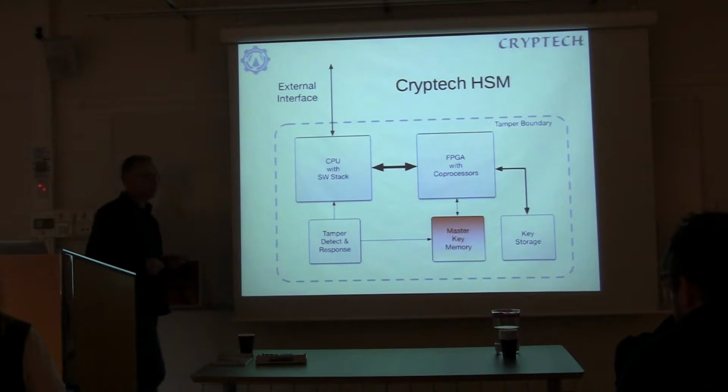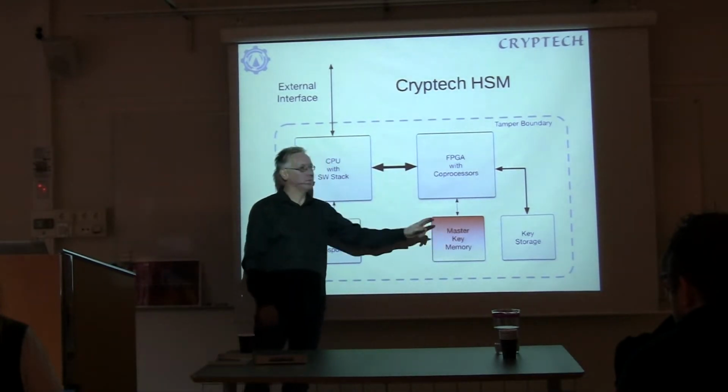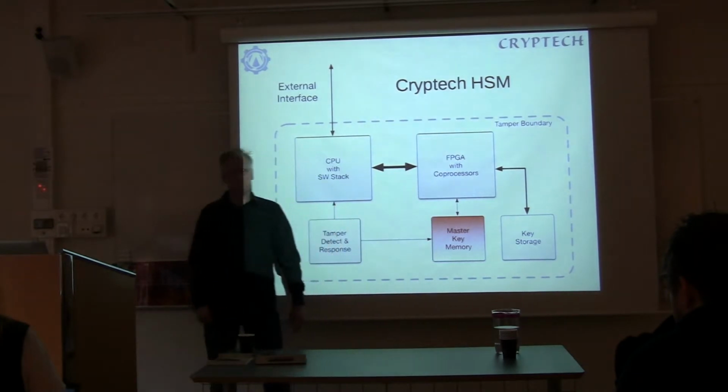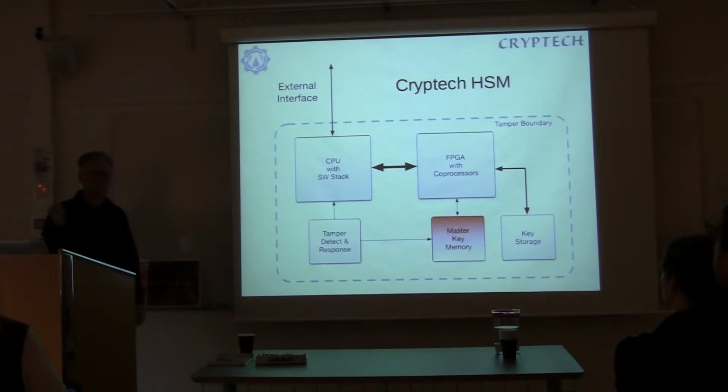And this is where you really start getting into interesting problems. You can buy really nice master key memories, or secure memories and key memories from Infineon, for example. And then you have to sign a lot of documents and NDAs and stuff before you can actually get information.